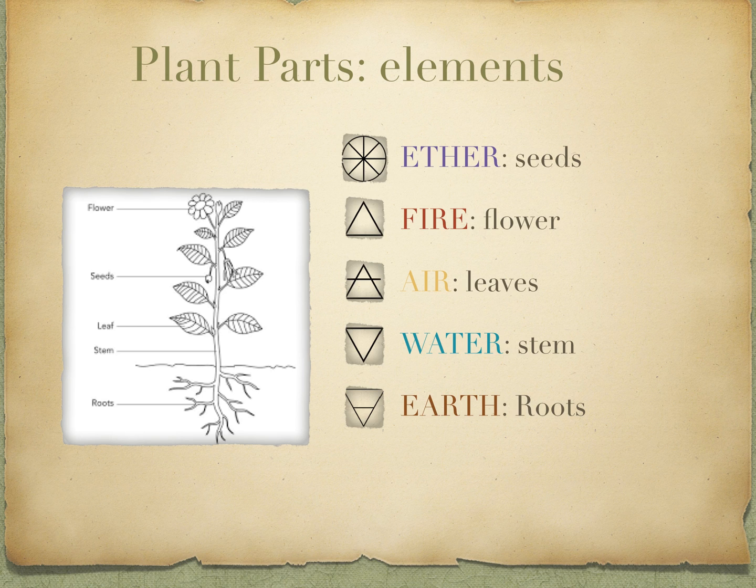The flower was associated with fire. I think because a lot of energy goes into creating the flower in a plant. So there's a lot of energy, but also its main purpose is to attract, and there's the reproductive element of the flower as well. So the flower was associated with the element of fire.